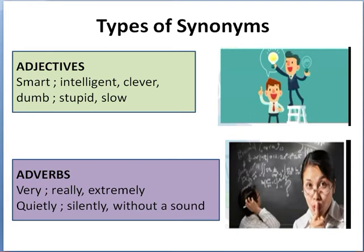Let's look at adjectives: smart, intelligent, clever; dumb, stupid, slow. And adverbs: very, really, extremely; quietly, silently, without a sound.